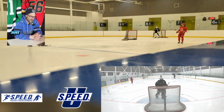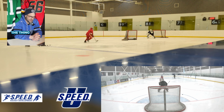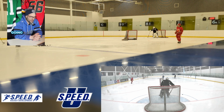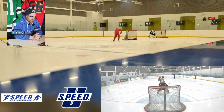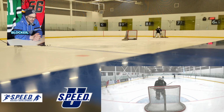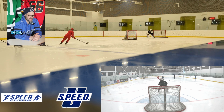There's another nice one over the pad. Notice we're not going top corner here. All these shots, whether he misses, whether he makes it, we're trying to hit that 18 inches spot just over the pad, under the blocker, under the catching glove. We really try to hone in on the accuracy of those shots, because sometimes I think players can lose that and can really just try to get away firing at top corner.